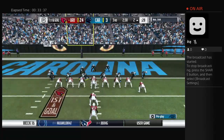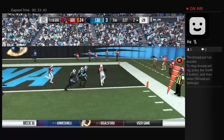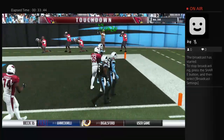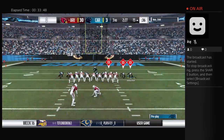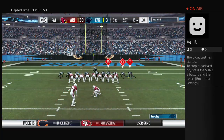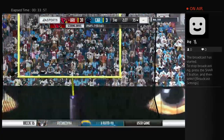They come out here in the eye. They go play action here on 1st down. And he is into the end zone. Touchdown, Arizona. It's the fullback. His first touchdown on the year. And the Cards use the short field to their advantage as they cash in for 6.